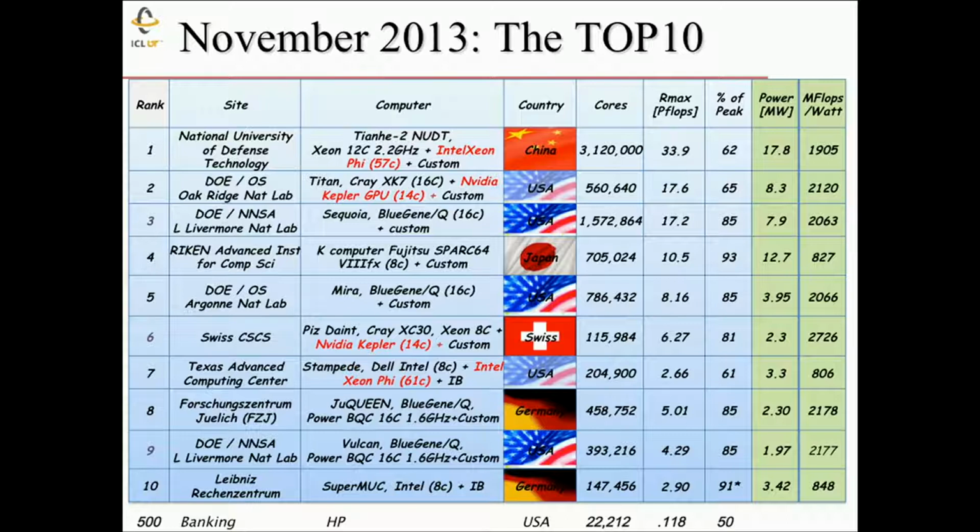In this top 10 list, the only new machine from last time is this machine here in Switzerland. That's the only new entry on the list. It's a Cray machine, uses Intel and Nvidia parts in it. And they achieve a modest 6 petaflops worth of performance.